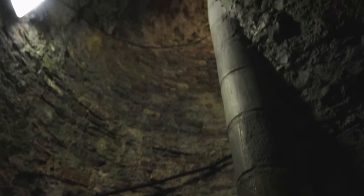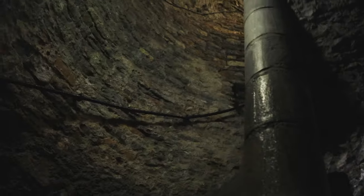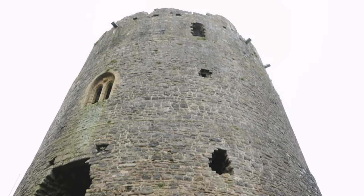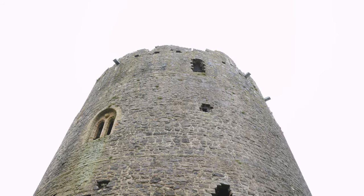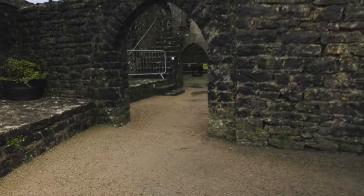But this is the Great Keep. So we decided not to go up the Great Keep just because we've got the dog and it's not very good at going down them really. So we're just going to think about the dog and give that one a miss. We have a look from the outside of the Great Keep. Quite spectacular really. So next up is the cavern and we'll do a little reveal, I think.